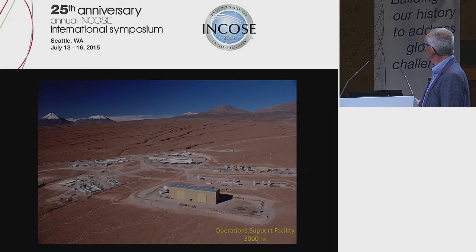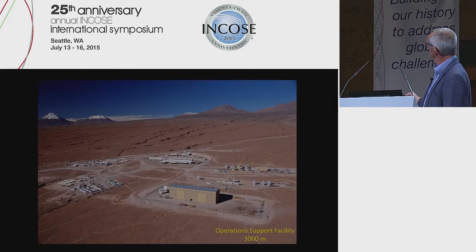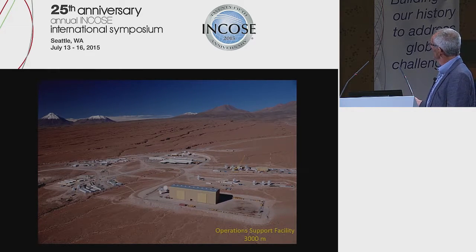And here you can see the road going up to, this is 3,000 meters. The level here is about 4,000 meters. And the ALMA array operational site, where all the antennas are located, is behind that range at 5,000 meters.